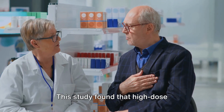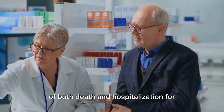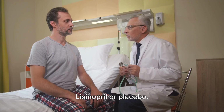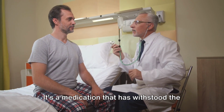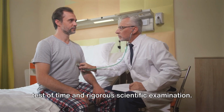This study found that high-dose lisinopril significantly reduced the risk of both death and hospitalization for heart failure when compared to low-dose lisinopril or placebo. The findings of this study have further bolstered the case for using lisinopril in treating heart failure. It's a medication that has withstood the test of time and rigorous scientific examination.